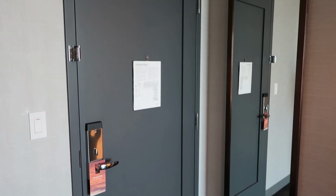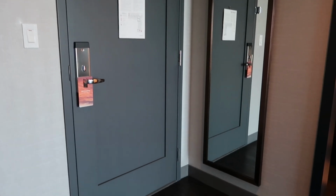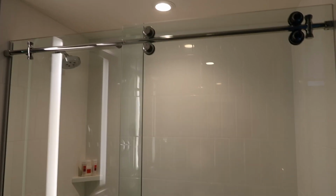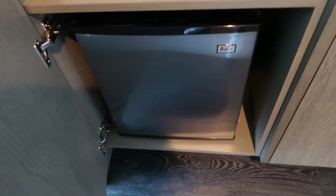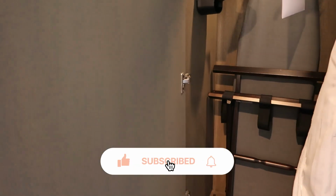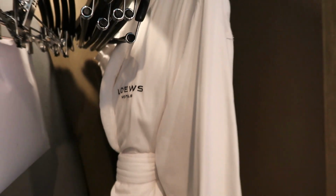Coming in to your left, you will find a beautiful full body mirror. Right next to the mirror is a door that leads into the bathroom. Love that the bathroom was separated from the shower by a gorgeous vanity. Across the bathroom is a mini coffee station with a safe and fridge underneath. To the right of the fridge is a coat closet with some Loews robes, hangers, an iron, and a luggage stand.